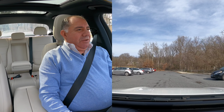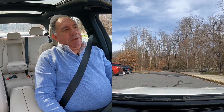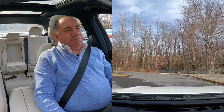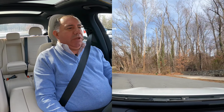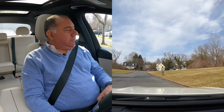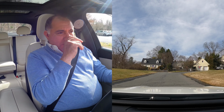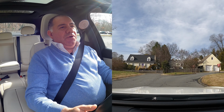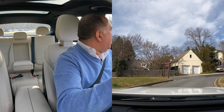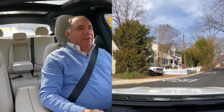One of the things that I mentioned also in the intro is that it does have a 48 volt generator that produces a small burst. It'll produce an extra 20 horsepower, an extra 148 pounds of torque. The other thing is this car, when it comes to decibels inside, is almost as quiet as an S-Class. All right, let's head back up here.